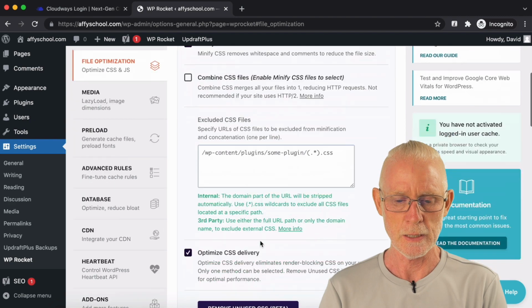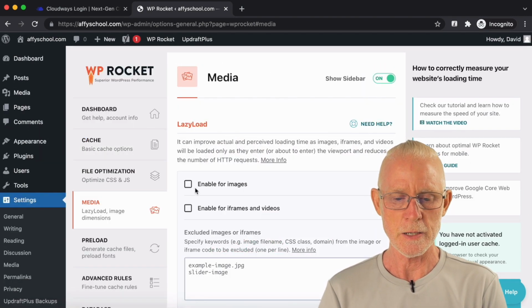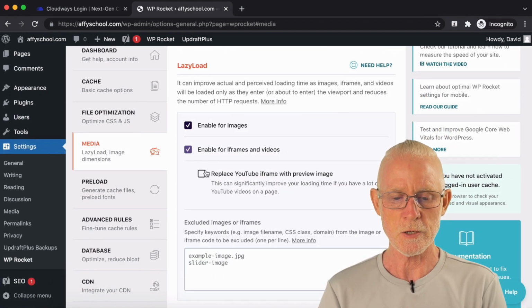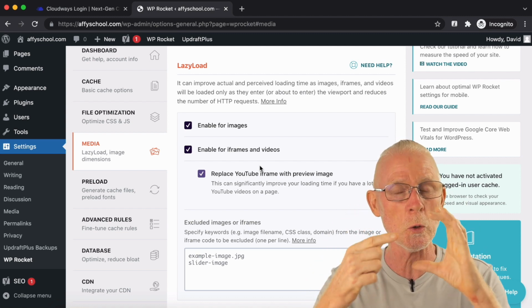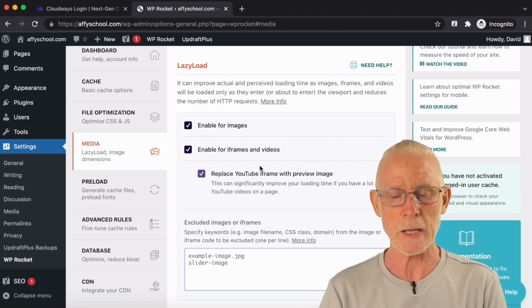Okay, so I'm good with that. I'm going to go now into my media, and enable for images, enable for iframes and videos. And if you do put YouTube videos on here, it will take the YouTube video and all its code and replace it with an individual image, which is really cool, the thumbnail image.